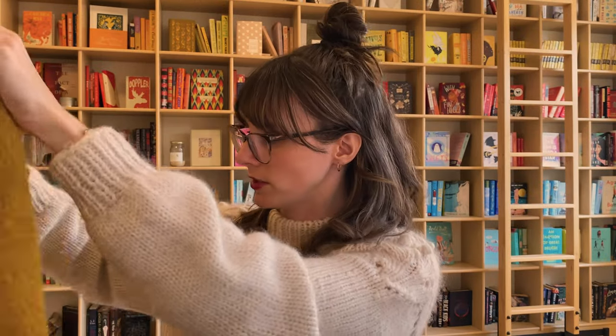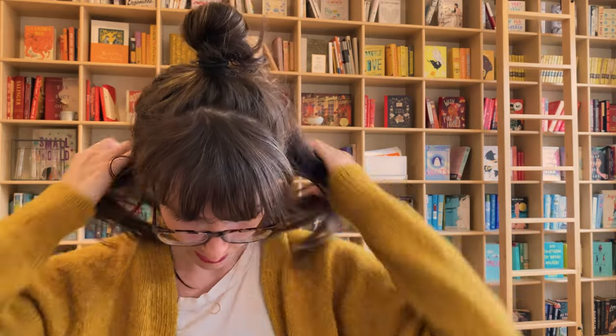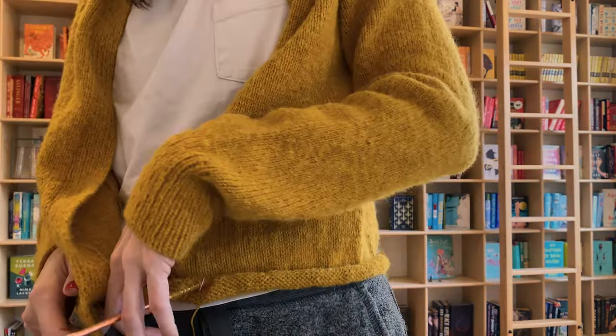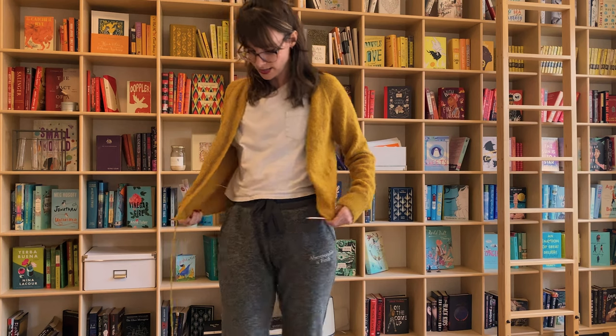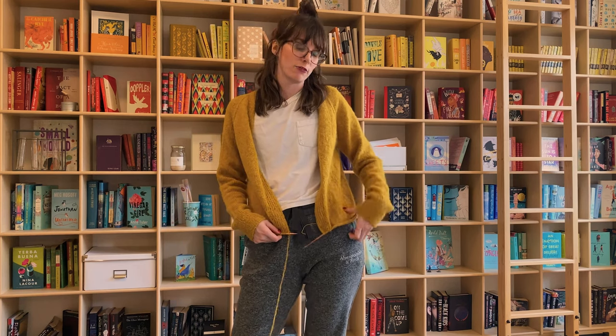It was so close. Okay, I guess I should actually show you what this looks like on so we can check out what the length is like. Okay, I feel like it's starting to look like a sweater. Okay, let's stand up. Ooh, it's the same length or a little bit longer than my cropped t-shirt. You know, dare I say, if this were just a normal cardigan, it would basically be time to add the ribbing and bind off.